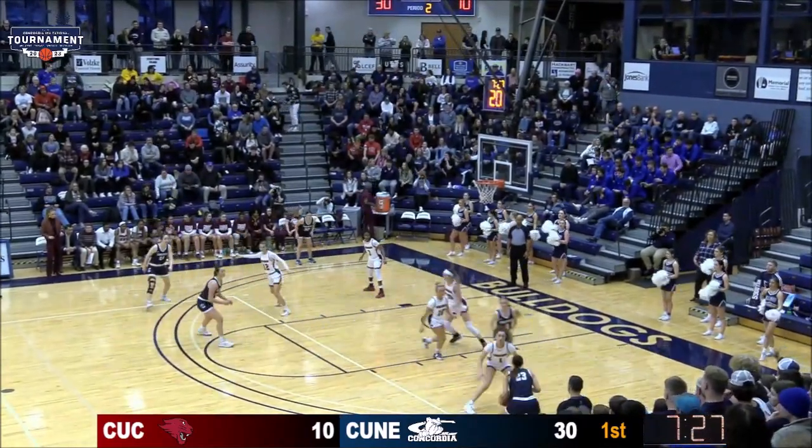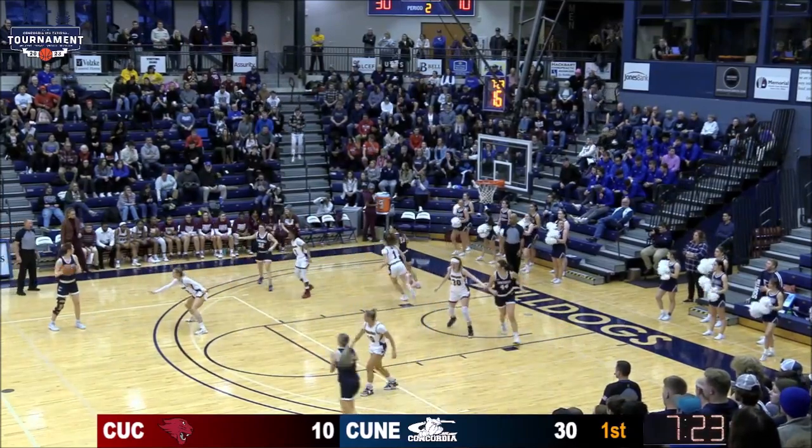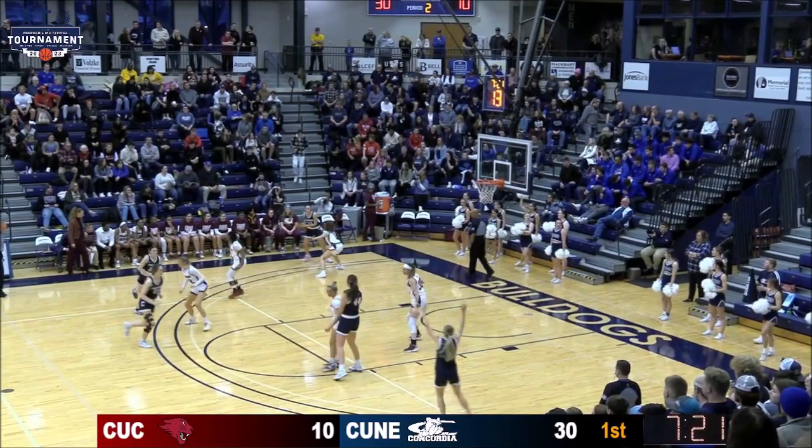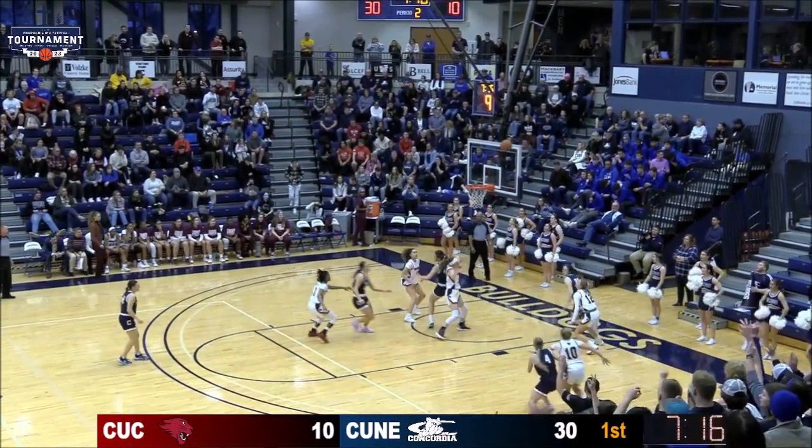And now here's Rushton back with the basketball over to Kreeser on the right side, up top with Mackenzie Koepke. And now back to the corner with Kreeser. Kreeser across the court here to Rushton. Rushton takes the 3. No good.